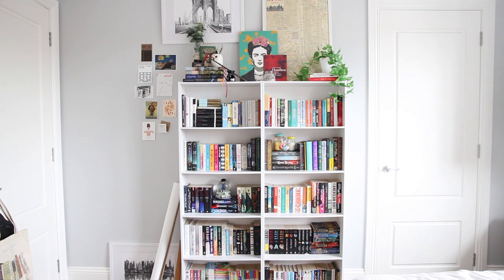Everyone, we are back a few weeks later with the final product. I am so happy with how my bookshelves turned out. They're super colourful, organised by genre. It took a few weeks, but I guess it's time to give you a mini tour of the bookshelves and how I've organised them.